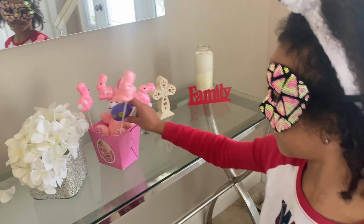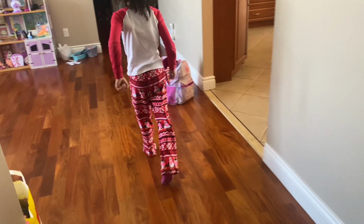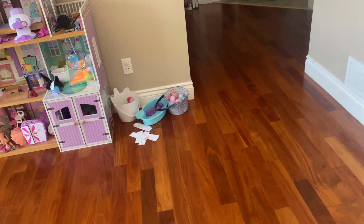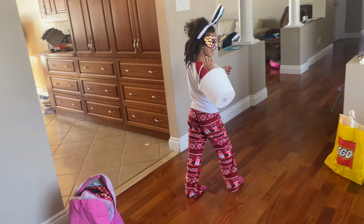Okay, open it up. Oh, you need a basket. Go get a basket. Oh, I have to get a basket. Let's go, guys. Come with me. Oh, wait. Guys, we just bought these unicorn baskets, so we're going to use it. Okay, use it.